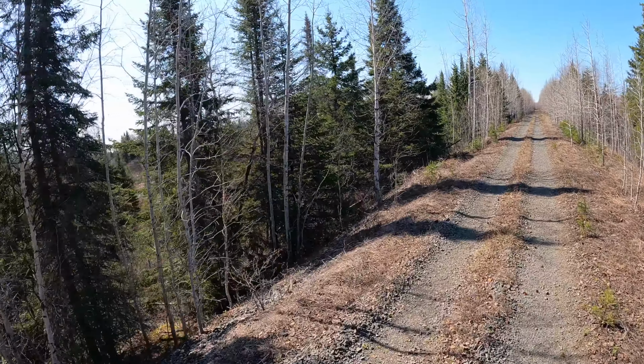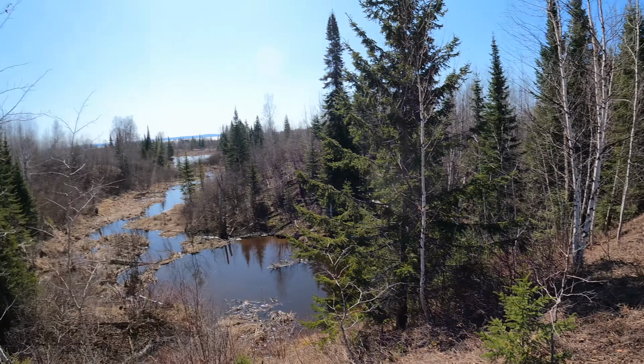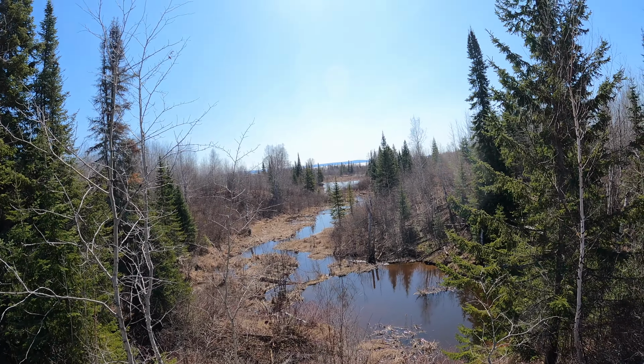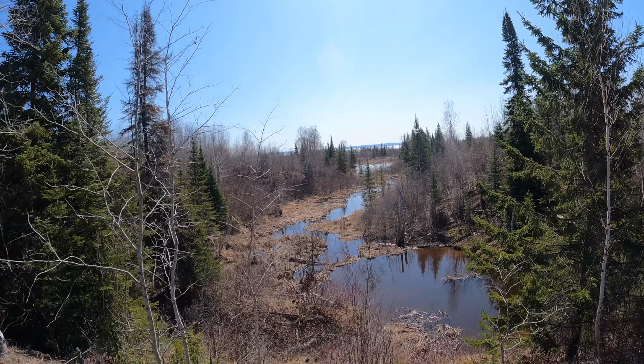So here's yet another creek crossing. What's neat about this one, it's been replaced with a metal culvert. The concrete one, you can still see pieces of it in there because there was a concrete culvert. In the distance over there, you can actually see Lake Superior. So this little creek obviously flows through, and there's Lake Superior in the distance.